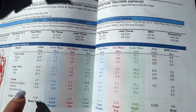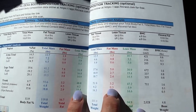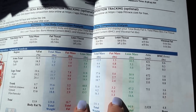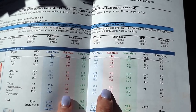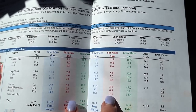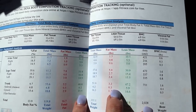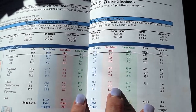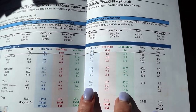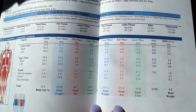And then gynoid, that is my butt. Last time I had 2.9 pounds of fat on my butt and my hips. Now I have 1.3 pounds of fat on my butt and my hips. I had 15.5 pounds of muscle in my butt. Now I have 14.6. So it just went down about a pound. So that's not bad at all. And yeah, those are my stats.